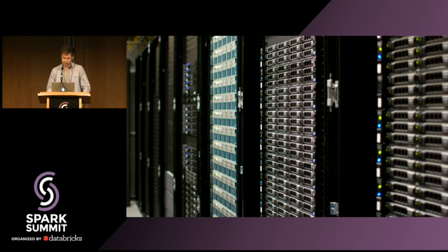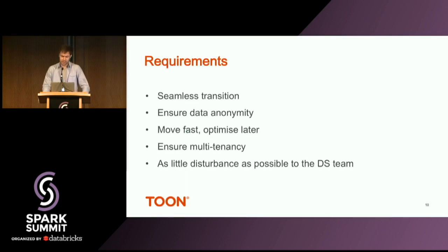There was also a ramp up in the development of the personalized Energy Insight app that I mentioned a while ago. So it was clear we needed some other setup. As we discussed what the new platform would look like, there were a few requirements. There needed to be a seamless transition, so we needed to maintain our current SLAs. As the processes became more critical, we needed to make sure that we collected data anonymously.